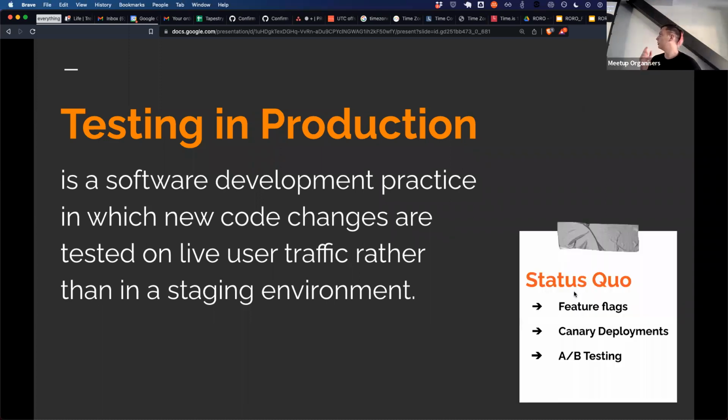And the status quo is we pretty much know feature flags, canary deployments, and A/B testing, right? And I really don't understand how it became acceptable. It's just like, let's ship buggy software to a subset of users, they will deal with that. While doing research, I compared a lot of competition and so on.